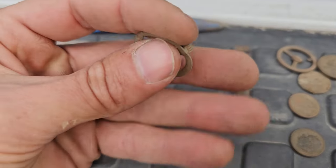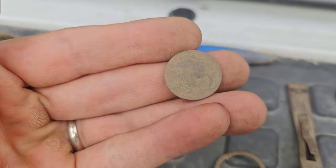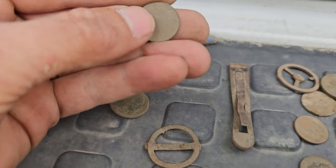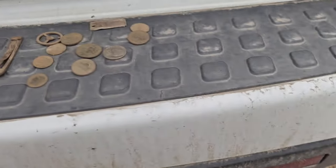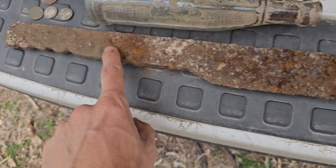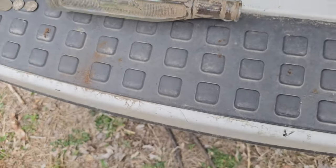Found this down by the river. I don't know if I filmed this or not. A little pin. And one buffalo nickel. Who cares about that? Let's see, one wheat penny. Fisher Body Corporation, one toothbrush. No, that's mine. And Jeff, this massive machete here. That is just cool. It's heavy too, geez.